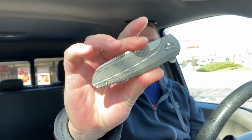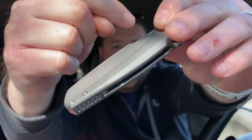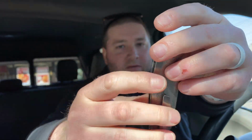But look at this thing, all plain titanium, sea breeze pattern. That's what they call this, kind of like swirly lines. They have another one that's more straight. I forget what they call that one. Very straightforward. Let's see how she flips.